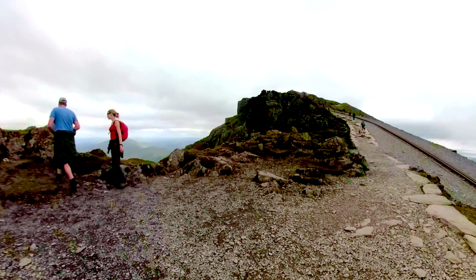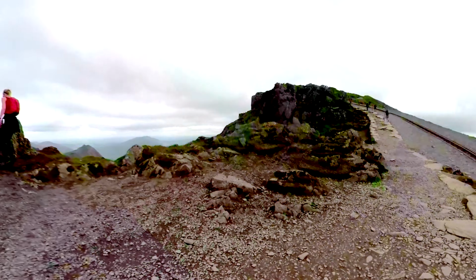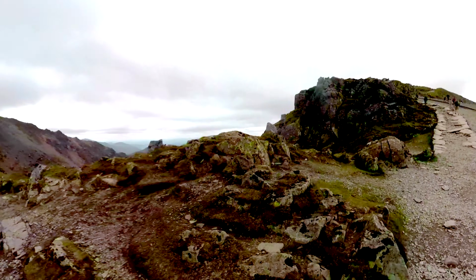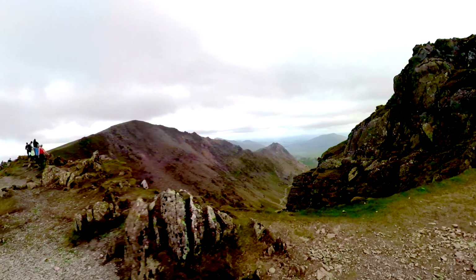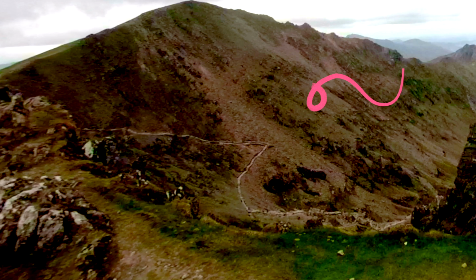Obviously, you've got the different paths up here. But sadly, because the train wasn't running, it means the cafe wasn't open. In the distance there, you can see Crib Goch, and that's the path we came up.